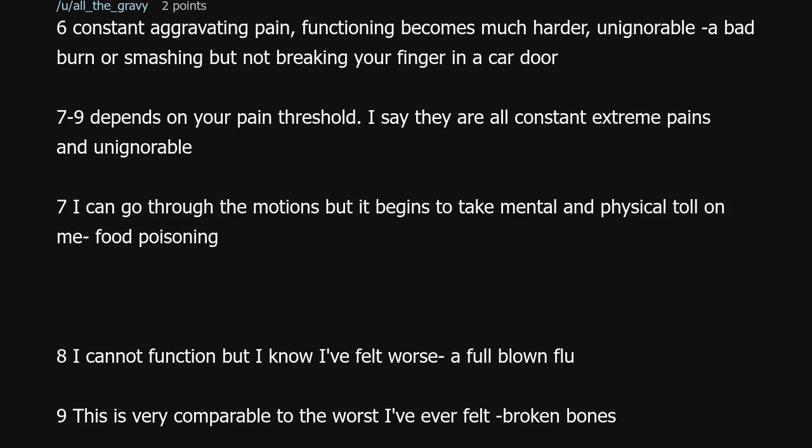7 to 9 depends on your pain threshold. I say they are all constant extreme pains and unignorable. 7 I can go through the motions but it begins to take a mental and physical toll on me, food poisoning. 8 I cannot function but I know I've felt worse, a full-blown flu. 9 This is very comparable to the worst I've ever felt, broken bones. 10 I have never felt worse in my life personally, this is reserved for cramps and cluster headaches.